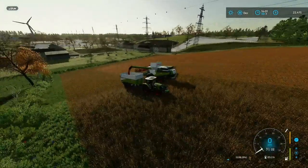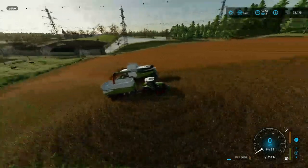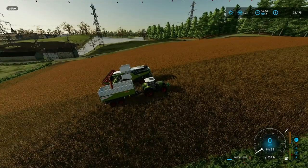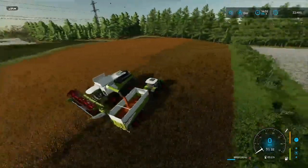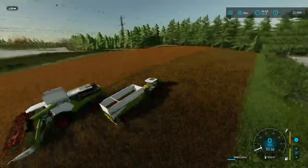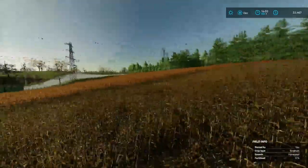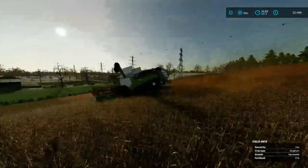Now this sorghum is going to be put in our silo for our chickens. I don't know how much I'm really going to need. I might sell some of it. I'm not 100% on that. But at least our chickens will be taken care of. Let's pull that guy up so he stops unloading. So our chickens will be taken care of by this.